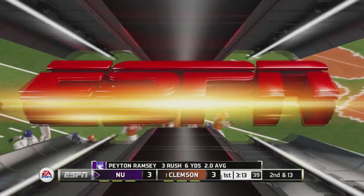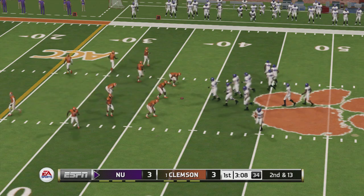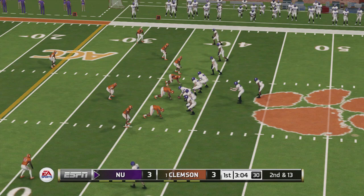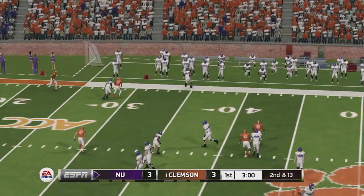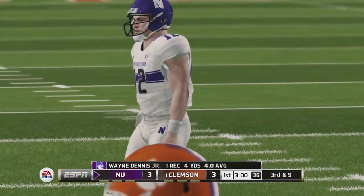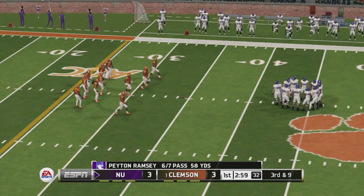2nd and 13 coming up here. Ball on the 38-yard line. Out of bounds, right around the 34. Gain of four on the play. That'll make it 39. It's the ninth play of the drive.